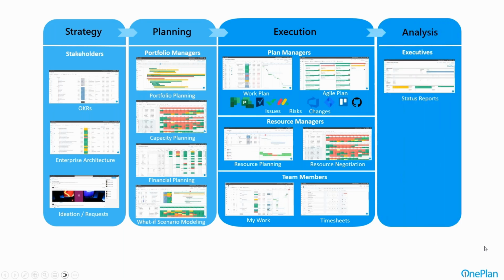And we also have to have analysis. So we have the individual project status reports and R&D efforts status reports. We have the dashboards, which can give us portfolio or program level data, resource level data, a variety of different slices, all through real-time analytics.